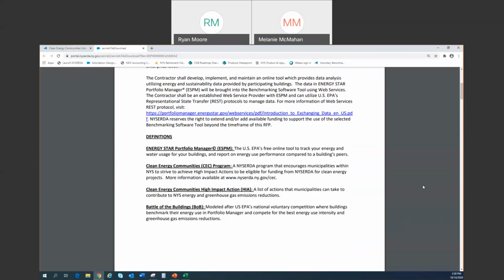Task 3 is NYSERDA's tools, updates, and testing. And that's important because we want to make sure that we have a QC process in place before pushing anything live to production. So that'll be important. Task 4 is just project management.